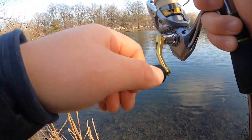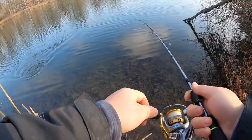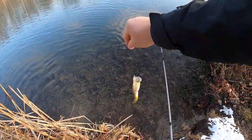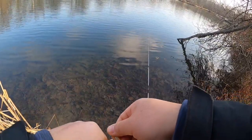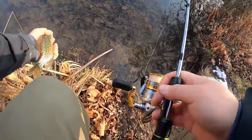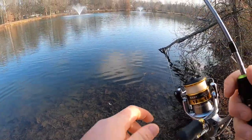There you go. Fish on, guys. Got a fish. There you go. What is it? Oh, black crappie, guys. Nice. Look at that. Wow. Nice black crappie. There we go. Okay, let's let her go. Nice. So they're out there. They're still biting.